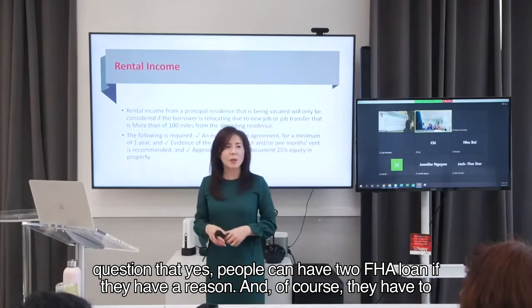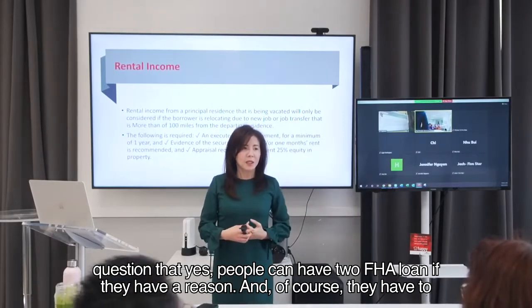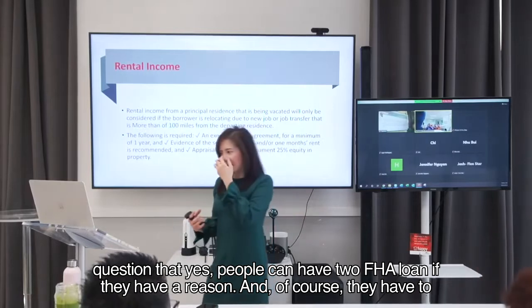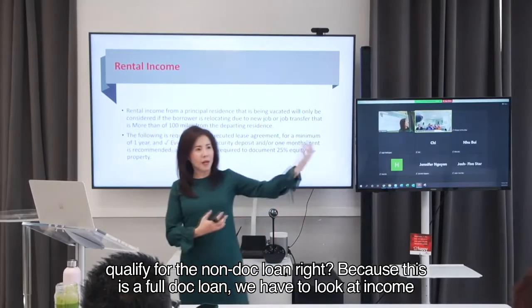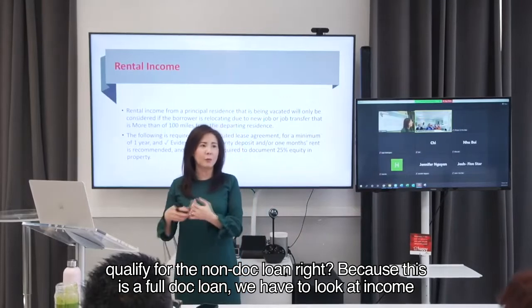So this answers our question that yes, people can have two FHA loans if they have a reason. And of course they have to qualify for the other loan, right? Because this is a full doc loan, we have to look at income.